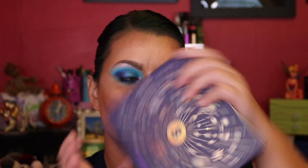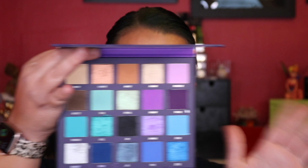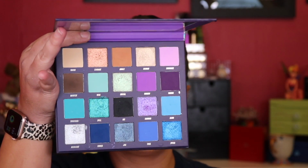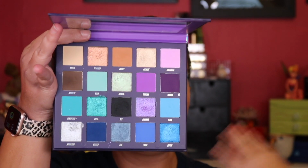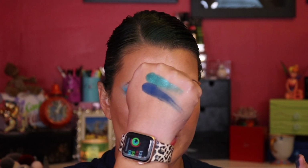I kept, this is the Beauty Bay Book of Magic. I skipped over Age of Opulence because even though they have some similar colors, the Age of Opulence is probably more my speed because it has the darker colors, but I can recreate the Age of Opulence between the Book of Magic, which again, look, Beauty Bay has those beautiful wet looking shimmers, and then their mattes are really strong. See what I'm saying? Their mattes are really good.